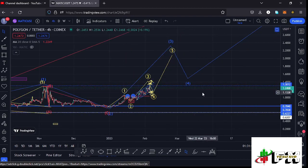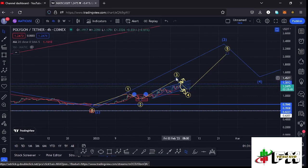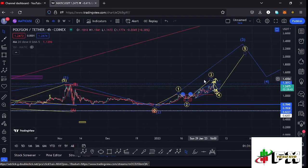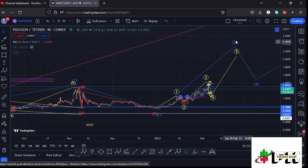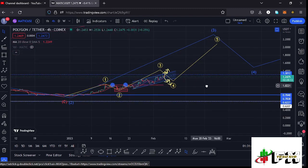And once we see the formation of this Elliott wave structure right here in yellow in the formation of this wave 3, which should give us a break above the $1.3 mark, then that will be enough confirmation that whatever we are seeing is the formation of this larger Elliott wave count 3, because once that happens, that will be giving us a break above the wave 1 high, which is enough confirmation that whatever we are seeing is an impulsive wave to the upside in the formation of that larger Elliott wave count 3. So that is what I'm expecting here on the short term scenarios and also on the long term scenarios.